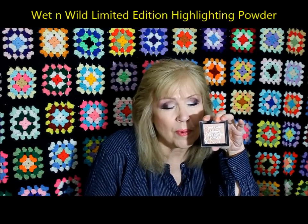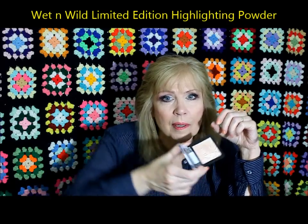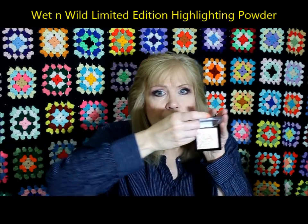Highlighting powder, and I'm almost afraid to show you this because it's so beautiful. It's a limited edition from Wet n Wild, and they're imitating the Essence thing where they are imprinting. Look at this, gorgeous.